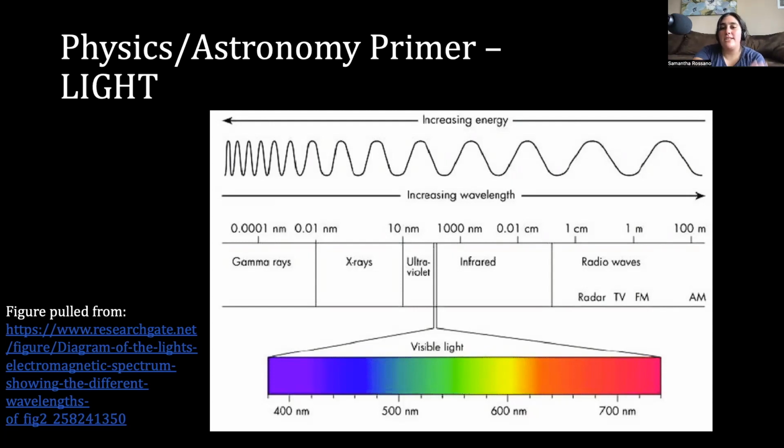Light that has wavelengths longer than 700 nanometers, now we're going to the other side of the spectrum, has less energy than red light that we see in visible light. We call that infrared light. And then with even longer wavelengths past infrared are things like radio waves. So radio signals that allow us to hear sound from AM and FM radio have longer wavelengths, lower energy.